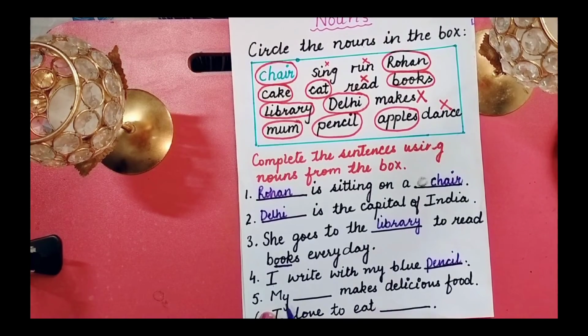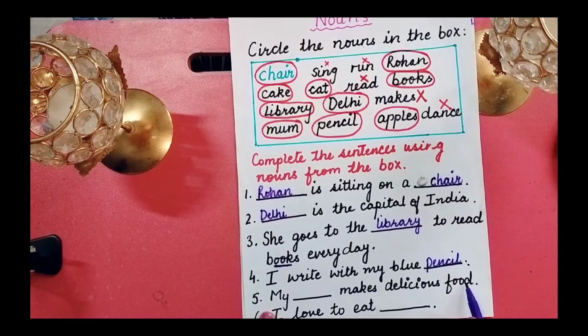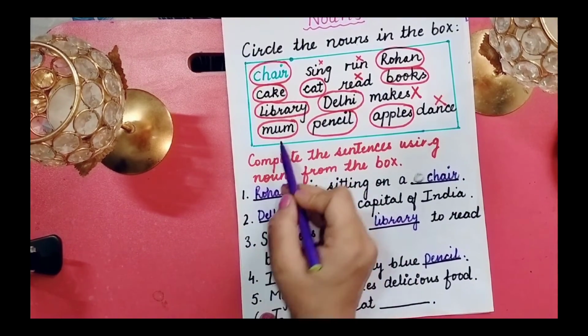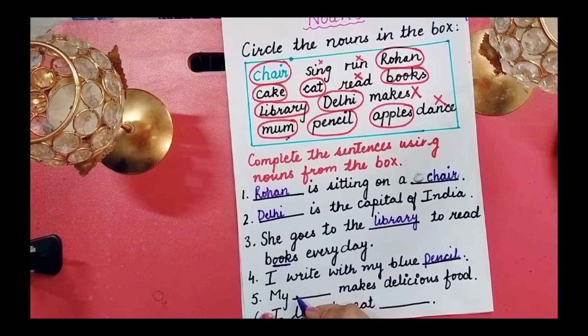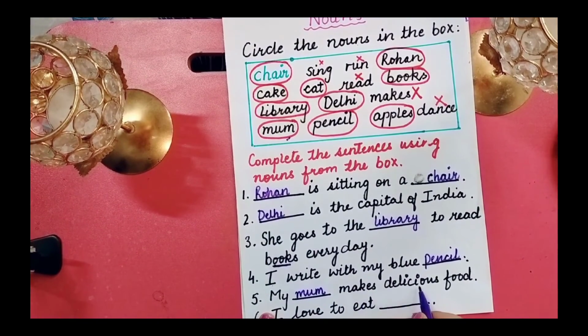Now come to the next sentence. My dash makes delicious food. Now find out the word. My mum makes delicious food. So mum is a naming word. Now come to the next sentence.